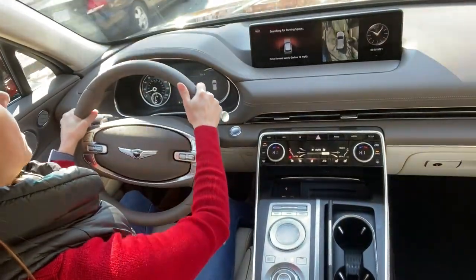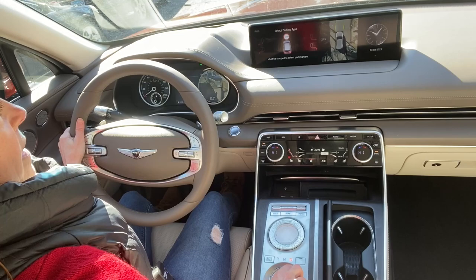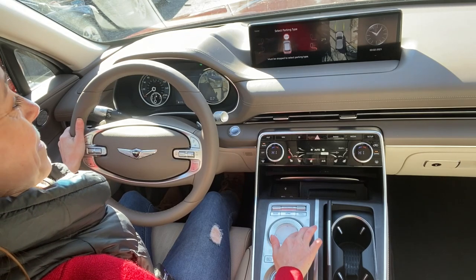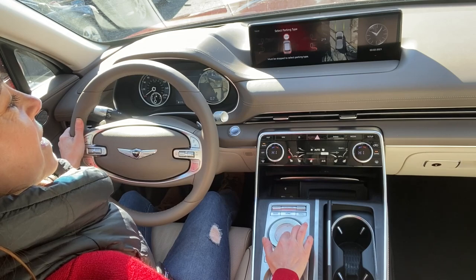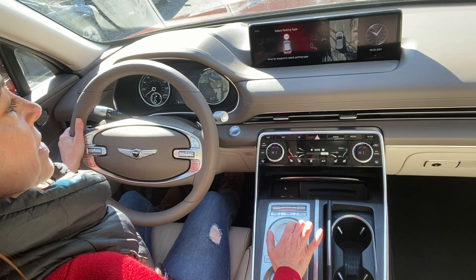It's searching for parking spaces. All right, so it detected a space. I'm going to stop and then, this is the first time I'm using it, so let's see how this goes. So I'm stopped. I'm going to select the parking type. I want to go back into the space.